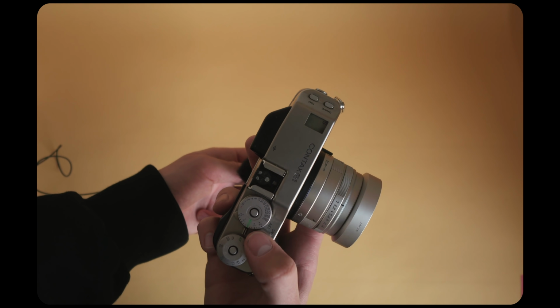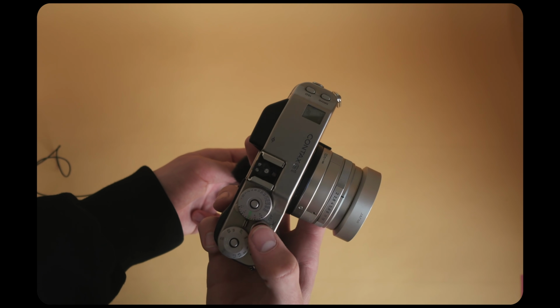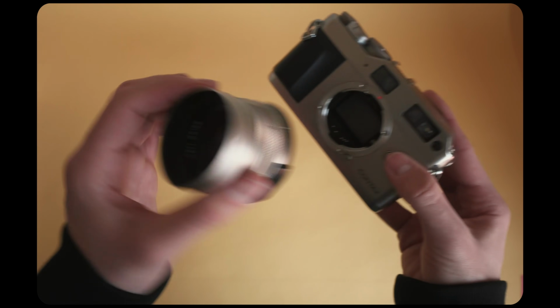It has really nice dials. It has exposure compensation. The only thing is that the autofocus is really loud, a little bit slow. I don't mind that too much. A lot of people might. You can have a listen to how loud it is. That being said, I think it's a really nice camera and I'm definitely going to keep shooting with it.